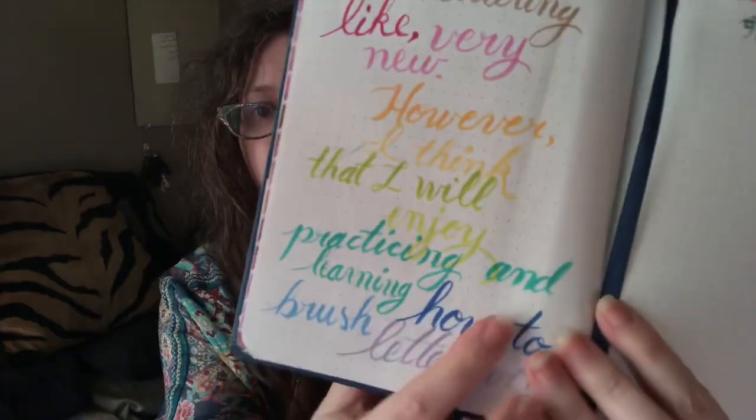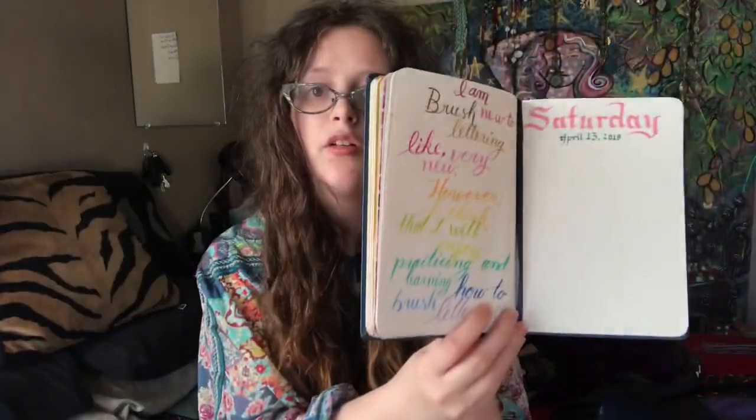Like, I wrote 3 words in it because I was so confused, because I thought, wait, did I just write both words out of the same end? Let me try the other end again. And nope, it's just that both ends are almost exactly the same color. But it is a very pretty color, so you get what you get.